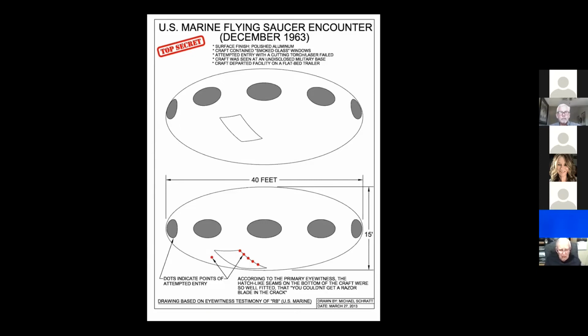He flew from Cherry Point, North Carolina, about 2.5 to 3 hours. He landed, and he doesn't know to this day where he was. He was never told. Could have been a Navy facility, Air Force facility, we don't know. He gets off the plane. They go into this secure facility, and when the doors open, he sees a 40-foot diameter dish-shaped craft that's about 15 feet tall, looks like a flattened hamburger.